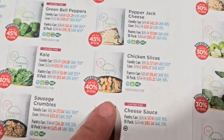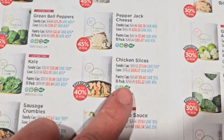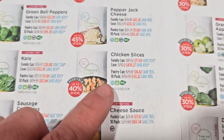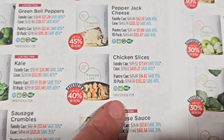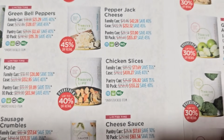The chicken slices, this was one of the best deals on this whole flyer, because you can get up to 40% off. And I'm not sure if they're still in stock or not, but this is the one instance where the smaller cans, the pantry cans, actually have a better unit price, a better cost per serving and cost per ounce than the larger family cans.